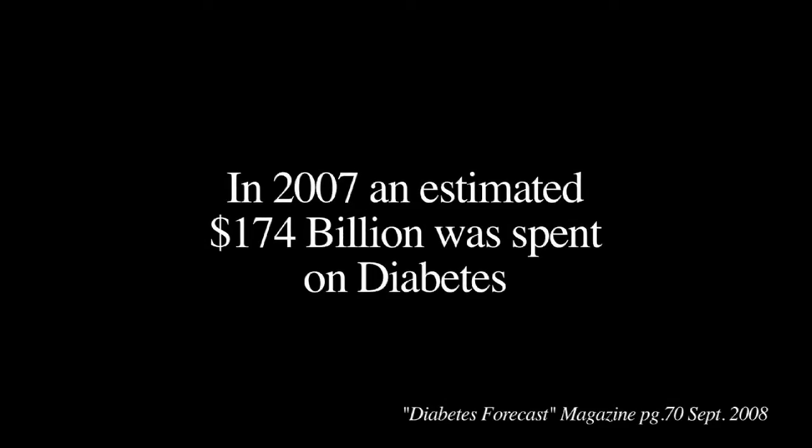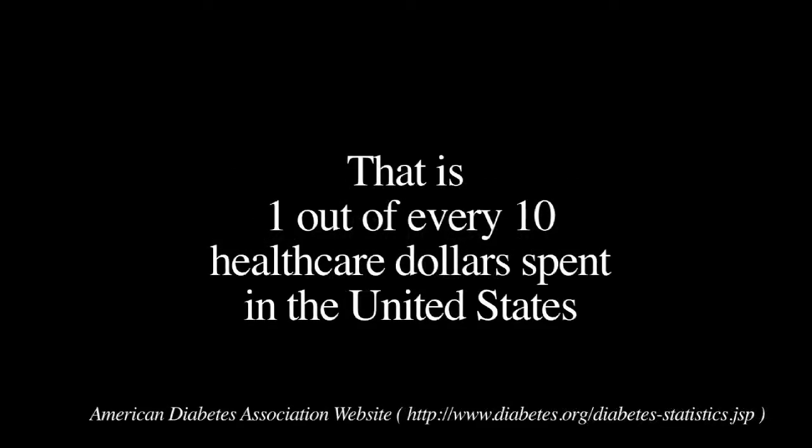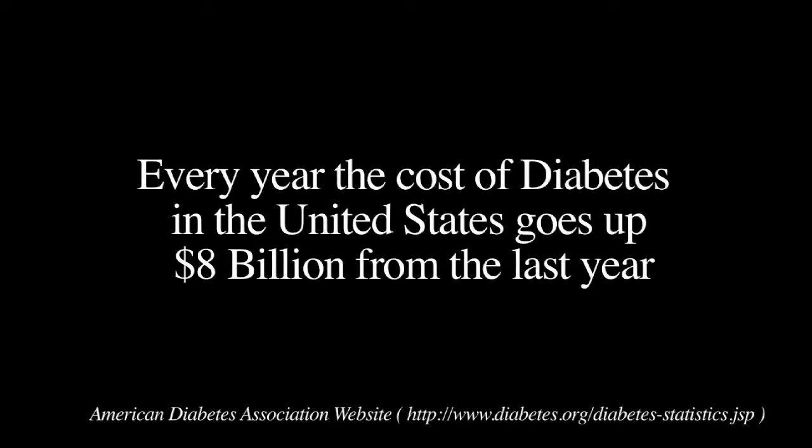In 2007, an estimated $174 billion was spent on diabetes. That's 1 out of 10 healthcare dollars spent in the United States. Every year, the cost of diabetes in the United States goes up $8 billion from the last year.